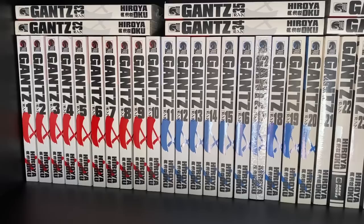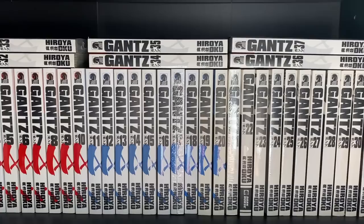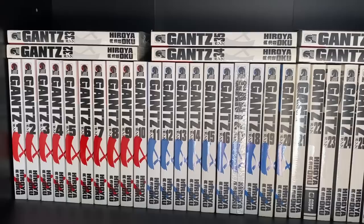I would buy a volume for like $30, and then I wouldn't have a couple of volumes after that. So it was really hard to collect and read the series at the same time, just because they're so hard to get and you want to keep reading. But this is definitely the highlight of my manga collection as a whole, and just such an amazing accomplishment for me as a manga collector. Super happy to have these.